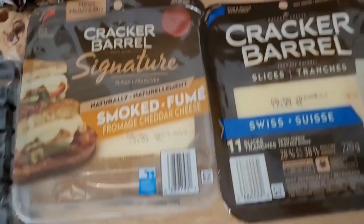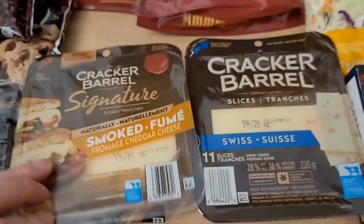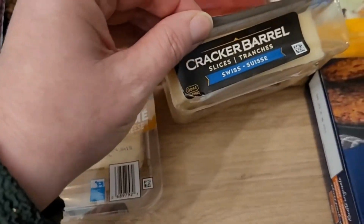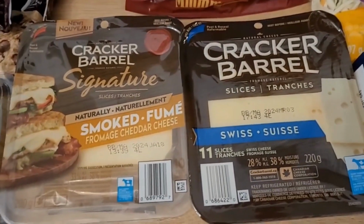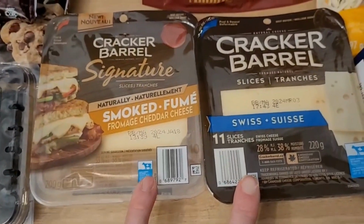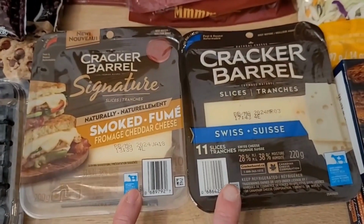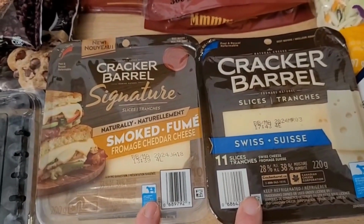It's very good. And I also got these cheese slices, and I don't buy cheese slices all the time. I find it's often just much cheaper to buy cheese and cut it to whatever we want. But these were on sale for $3.99. And I had a coupon that if I purchased 2 packages, I would save $3.